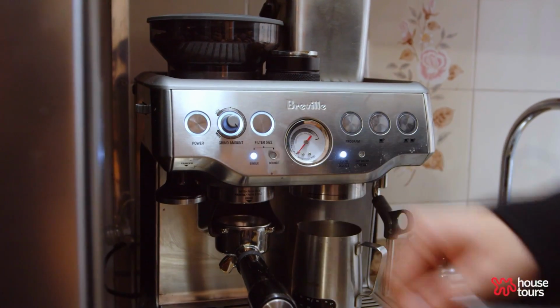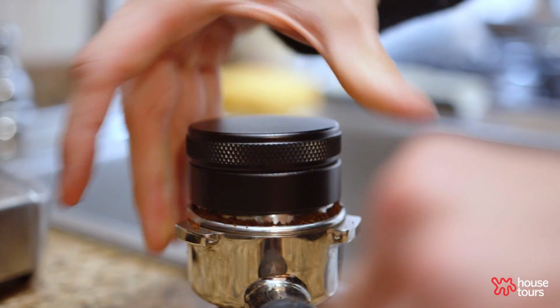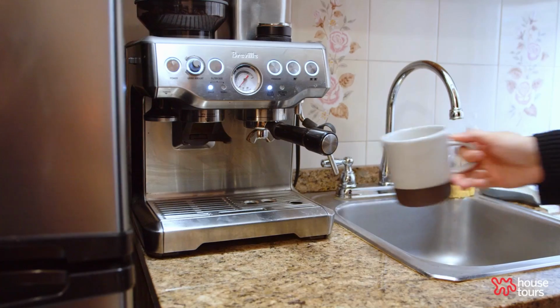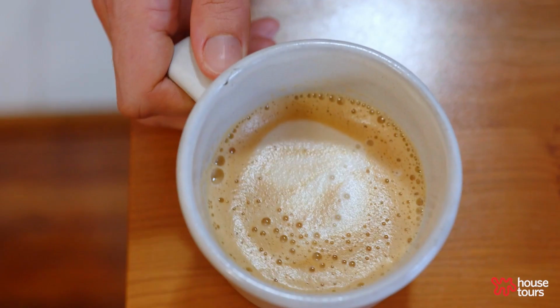But we do have our prized possession, our little espresso machine. We love our lattes in the morning, so we do. You know, that takes up what we did have as counter space, I guess. It's true.